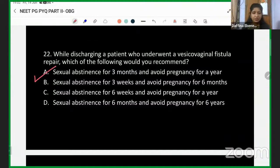So what is vesicovaginal fistula? Vesicovaginal fistula is a frequent complication that happens with obstetric trauma at the time of delivery. Once you repair the vesicovaginal fistula, you should avoid any per speculum or per vaginal examination or any sexual intercourse for 3 months following the repair, and they should ideally avoid pregnancy for at least a year. Even after a year, if they become pregnant, you will not allow a normal vaginal delivery. You will do a lower segment cesarean section, LSCS. Previous vesicovaginal fistula repair is one of the contraindications for induction of labor. So the next pregnancy will be an LSCS.